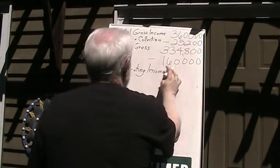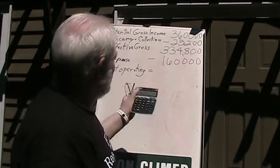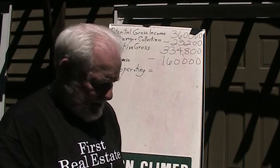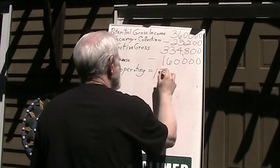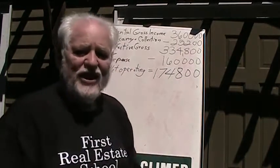So our net operating, and I'm going to erase that word income again, is $334,800 minus $160,000 in expenses, and that's going to give us $174,800. And that is the net income that this property generates.